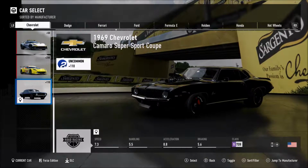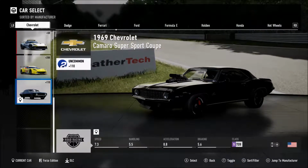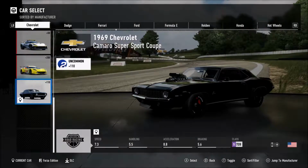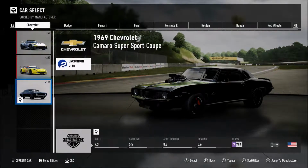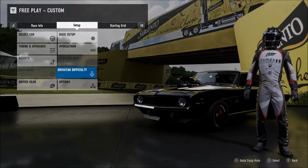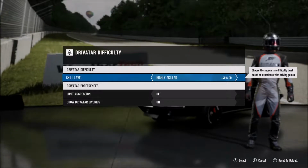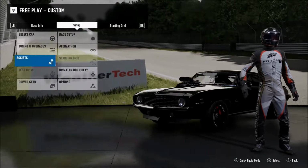Suspension, total overhaul. And tires, very important. Tires are race tires now. Race tires and very wide, especially in the rear. So now we've gone up from a C-Class to an S-Class. We're going to be racing against some tough cookies, I imagine. And to change things up again, we have moved the skill level back up to highly skilled now that we're not going to be driving with basically a handicap. And the assists haven't changed.